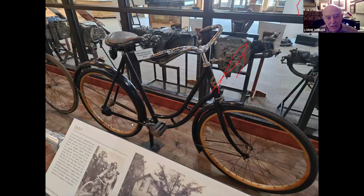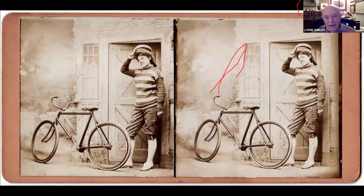Now this one's similar, but there's no chain here. So they had tried and they developed and they've brought back often chainless bicycles. They're called shaft drive. That's an example. And here's an example with a woman with a shaft drive bicycle. That's a stereoscopic. And those are the Viewmaster slides, the Viewmaster slides of years ago.